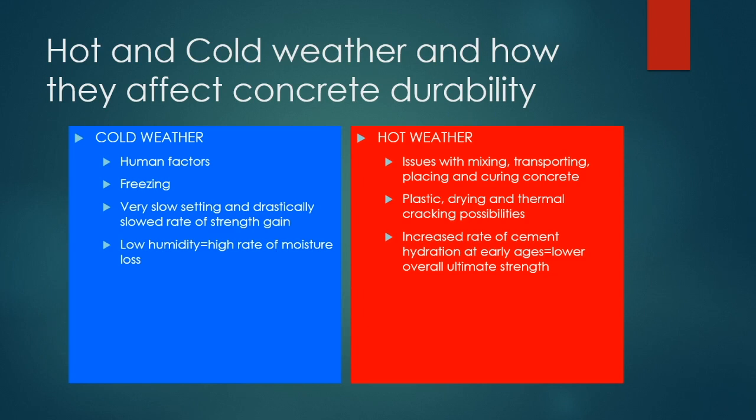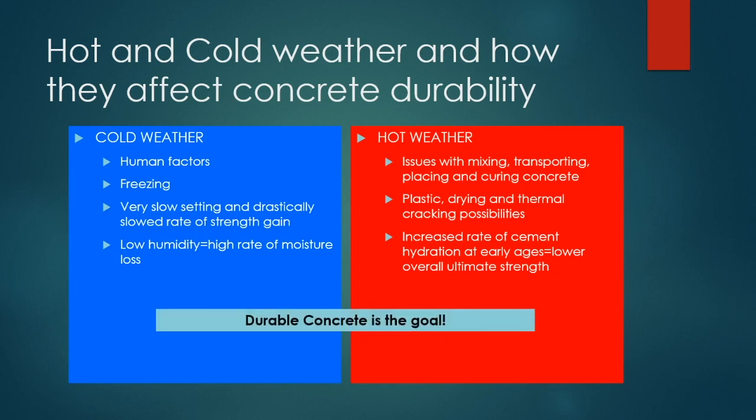Because hot weather leads to an increased rate of cement hydration, especially at the early ages, that can counterintuitively lead to lower overall ultimate strengths. You would think that when you have concrete that gains strength faster, it's going to be higher, and actually it's the exact opposite. So really the whole point is that durable concrete is the goal. Durability is really what we're after. All of these committees, all of the documents, all of the guides that have been written are with an eye towards durability.